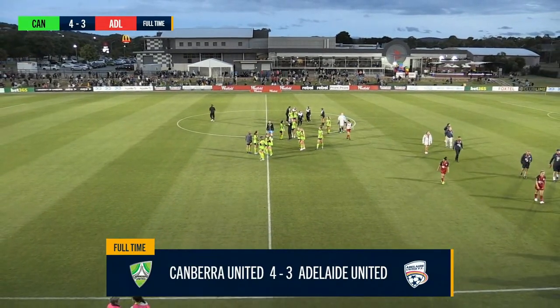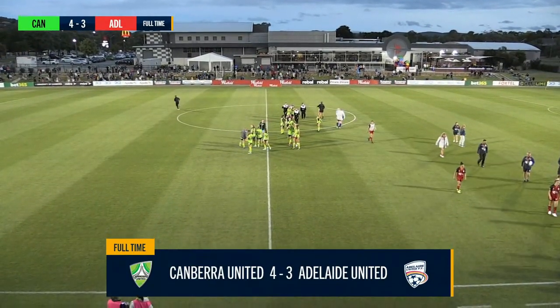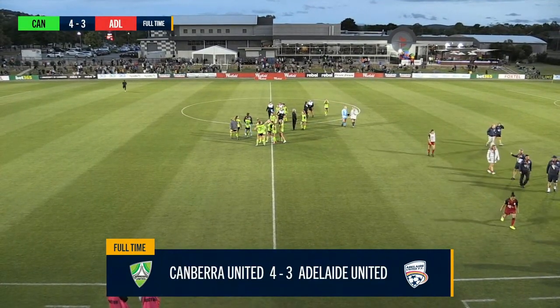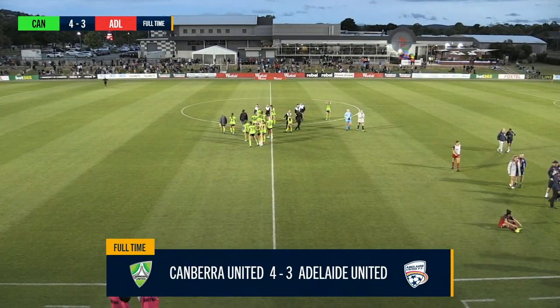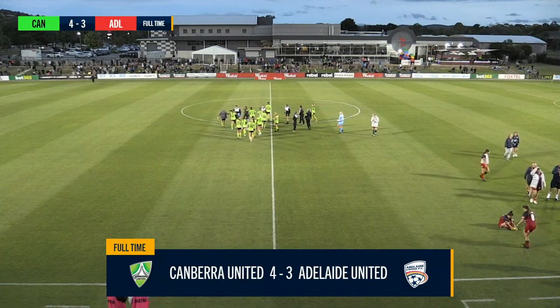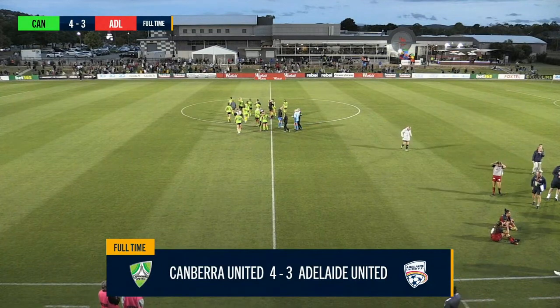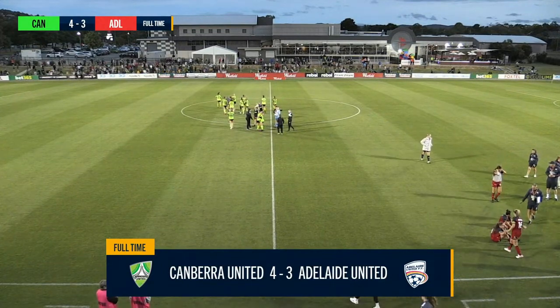That's exactly right, and I think Laura Hughes turned things around with that goal, and it was late in the game, but she just kept pushing and pushing, and despite the way it went in, the effort was still there, and the pressure from Canberra United was what got that performance over the line for them tonight. Mallory Webber with a stunner in stoppage time as well for Adelaide United, but not enough in the end.